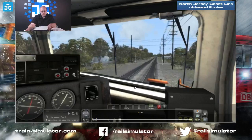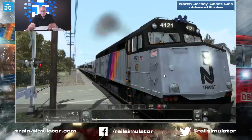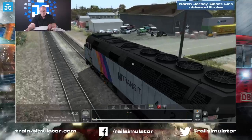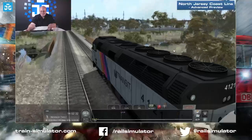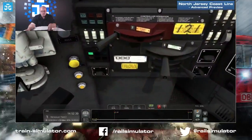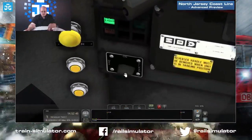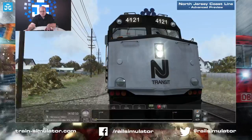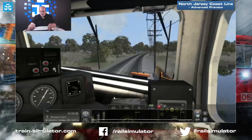Right, next station is Manasquan. Manasquan? I'm sure someone will correct me. It's a lot of car scrap yards I've noticed along this route so far. Someone's just told me the ditch light switch is apparently below the dynamic brake lever. Ah, there you go, it's this switch down here. So we've got an on position and then the flash position. There you go. Right, Manasquan's coming up next.